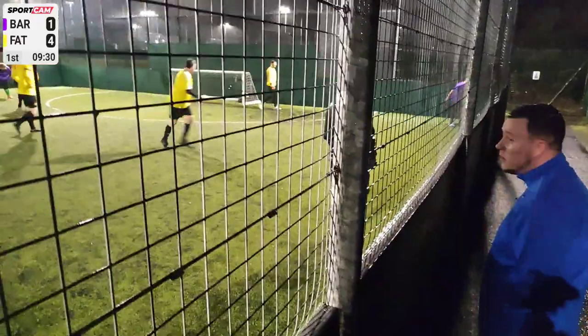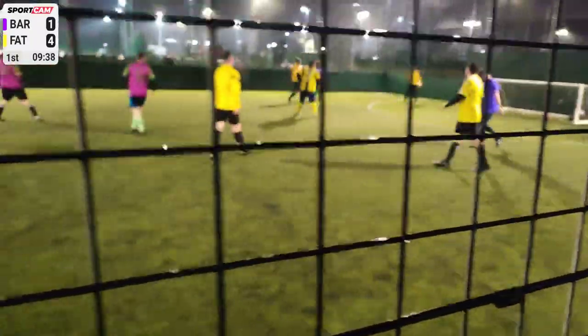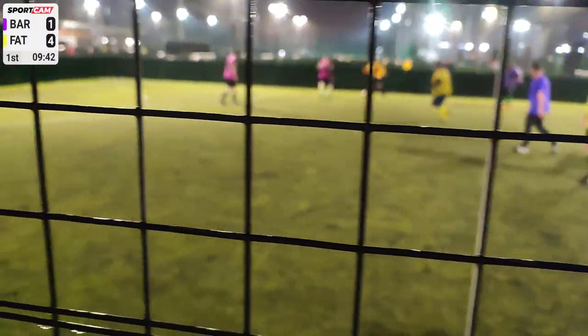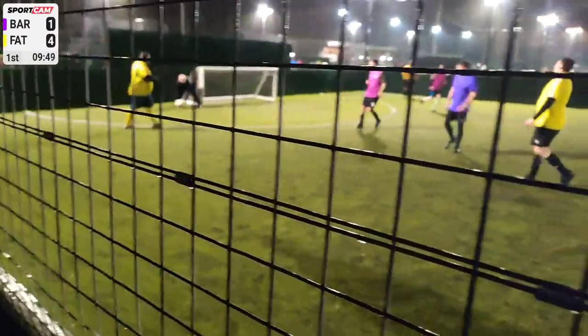That's well worked back by Yellow in the corner. Dan, who have you got? Oranges. Oranges, mate. That's a little nutmeg pass. It's a shot from range. It's a great hands ball, keeper. Go on, Matt. Matt's already scored a hat trick so far. It's a great strike across goal, saved well by Farnham.